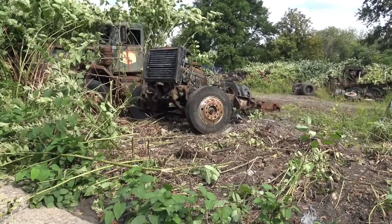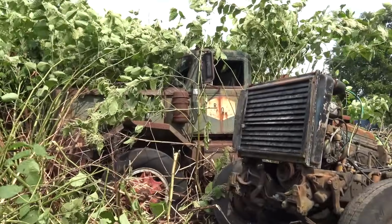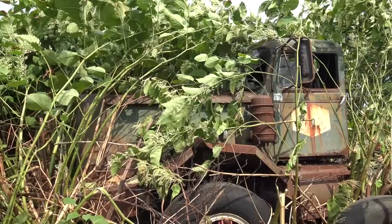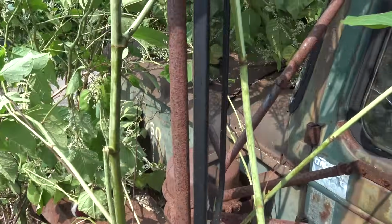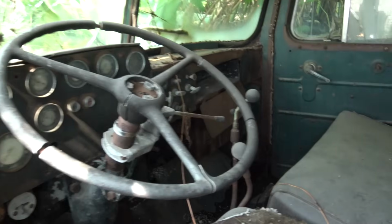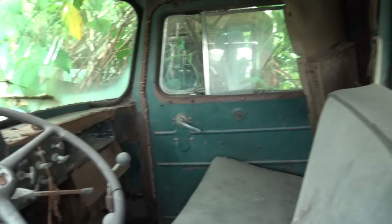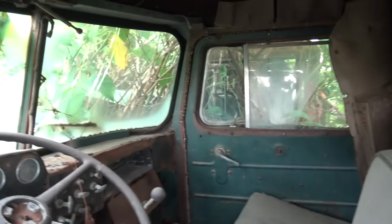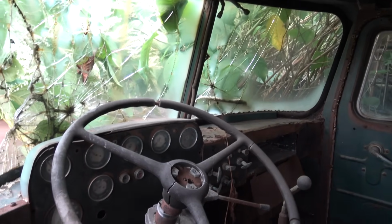Panning left to right, the older trucks, that's the White. See, I don't really know too much about trucks, but it says White on the mirror. This is a very old truck. Let me take a look inside. My God. Looking out the window.